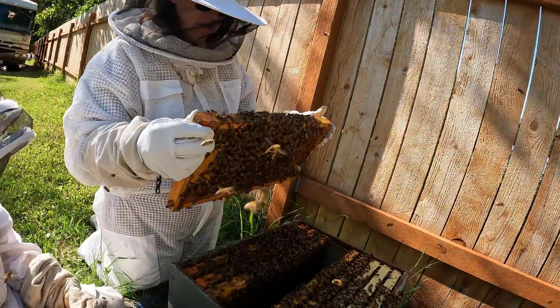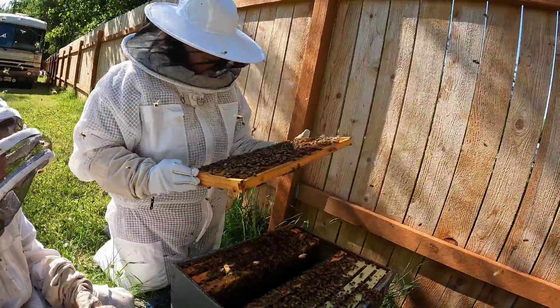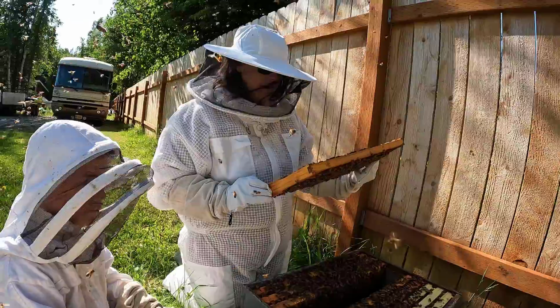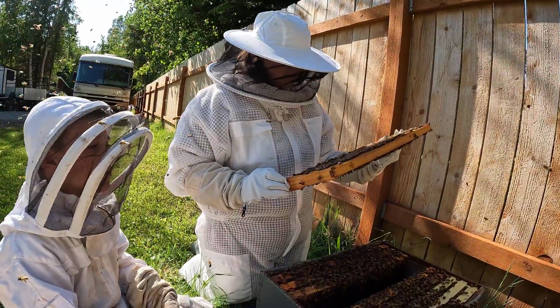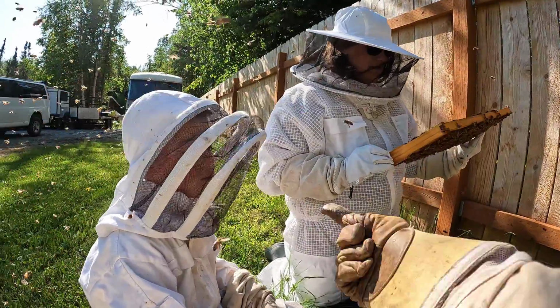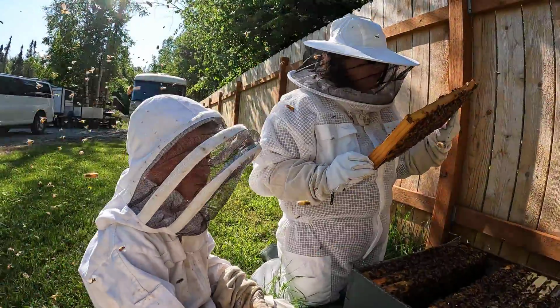Even though we're tearing apart the hive, they're pretty mellow. They're not hitting at us. Well, if they get mad at you, Weston, you can feel them trying to hit the front of your mask, or your veil, just like this. Okay, so now they're just kind of flying around.